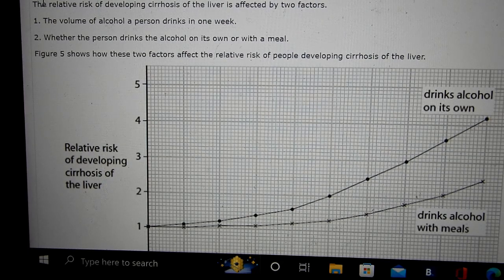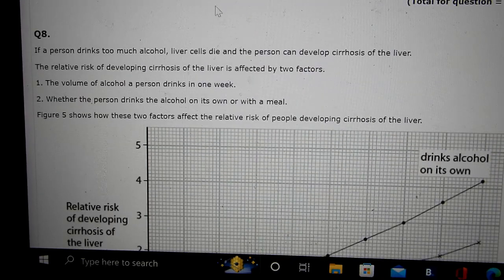Here we go. If a person drinks too much alcohol, liver cells die. It's called cirrhosis of the liver, and the person can develop cirrhosis. The relative risk of developing cirrhosis of the liver is affected by two factors. One, the volume of alcohol a person drinks. More alcohol, more chance of busting up your liver.